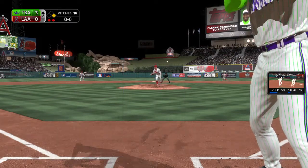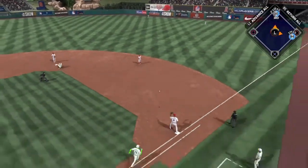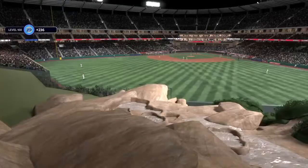Ready to deliver. Here's the first pitch. Hit hard on the ground towards second. Reined in. Throw on to first, and that error won't come back to haunt him.